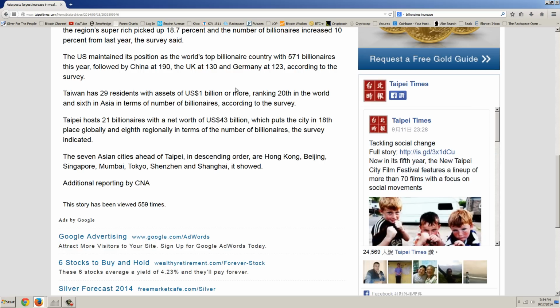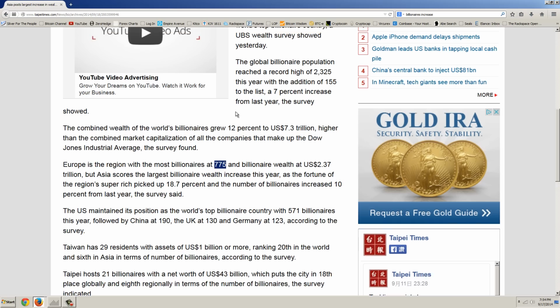Taiwan has 29 residents with assets of US $1 billion or more, ranking 20th in the world and 6th in terms of number of billionaires according to the survey. Taipei hosts 21 billionaires with a net worth of US $43 billion, which puts the city 18th place globally and 8th regionally in terms of the number of billionaires. The survey indicated the 7 Asian cities ahead of Taipei in descending order: Hong Kong, Beijing, Singapore, Mumbai, Tokyo, Shenzhen, and Shanghai. So that's the report.